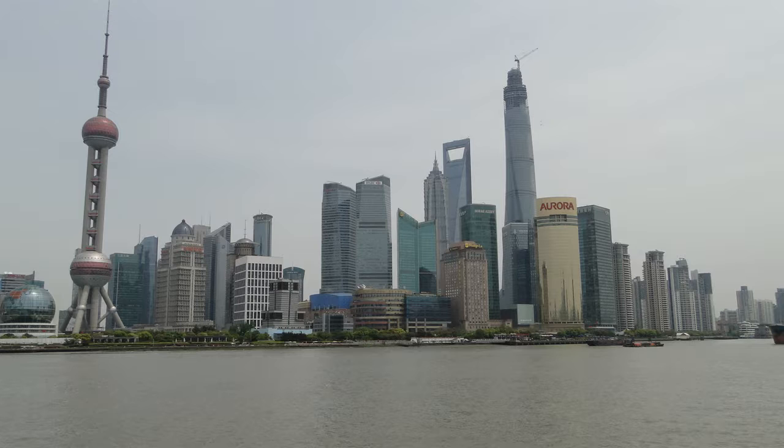There are over 4,000 skyscrapers here, which means a building of over 30 floors. The primary industries are the motor industry, that's GM and Volkswagen, banking and shipping. The traffic laws here are just a suggestion. They are terrible drivers here in Shanghai.